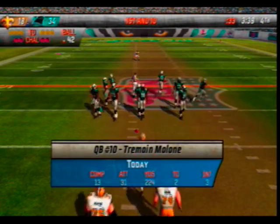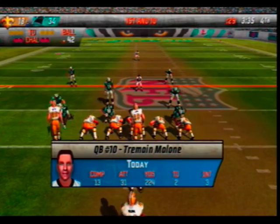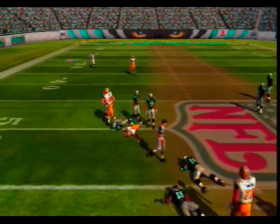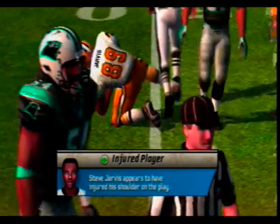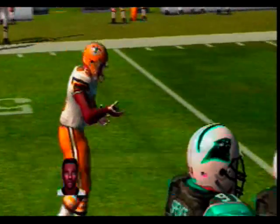First ball on their own 42. Ball on the 42-yard line. Frazier is the deep back. Gets rid of it. Right on target to the wide receiver. Stone is there on the stop at the 49-yard line. Number 89 appears to have sustained an injury and will make his way to the sideline under his own power.